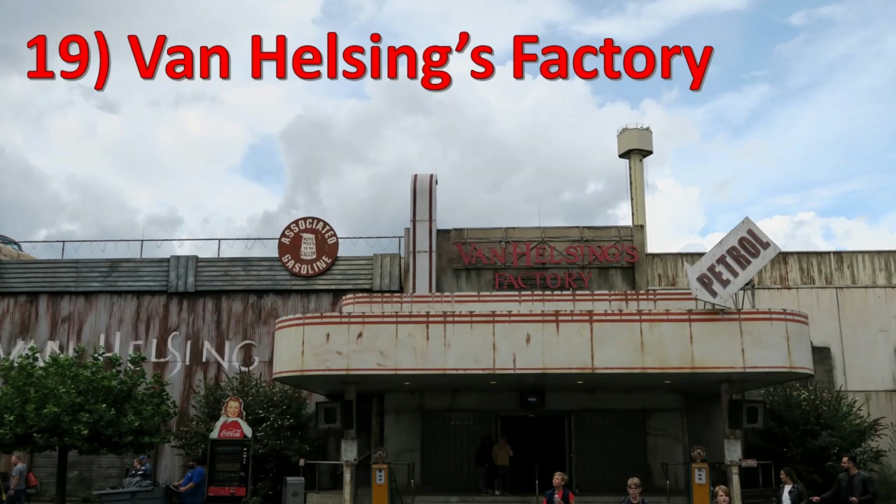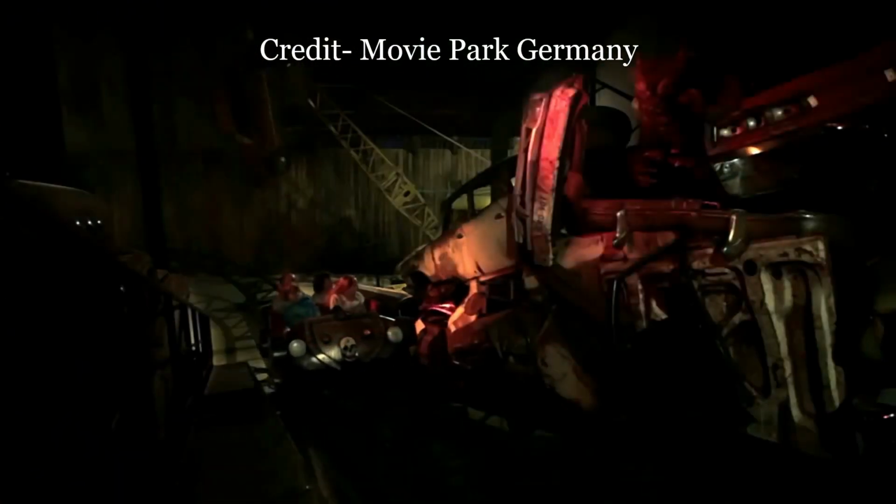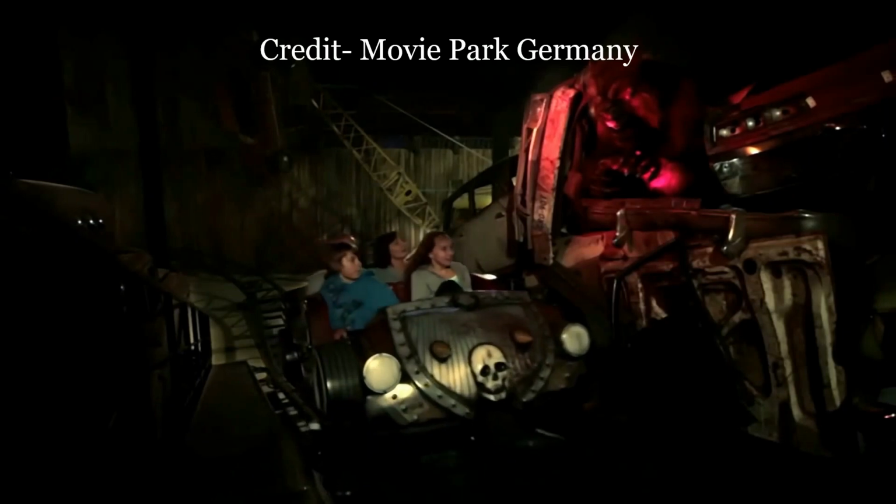Number 19, Van Helsing's Factory at Movie Park Germany. This indoor Gerstlauer coaster is themed to the Van Helsing franchise, and it has a distinct horror vibe to it. Along the queue and course, you'll encounter several animatronics and screen-based effects that try to elicit a jump scare. As for the coaster, it has some really strong laterals, especially because you cannot see several of the drops and turns coming. This ride really feels like a hybrid Haunted House and Wild Mouse, which is what makes it unique.